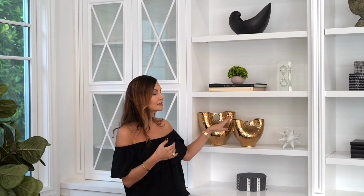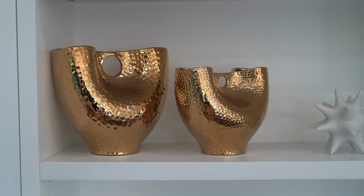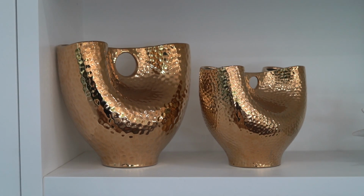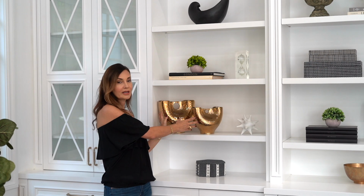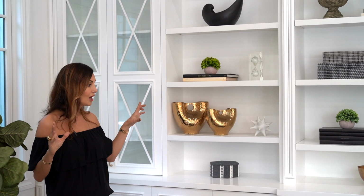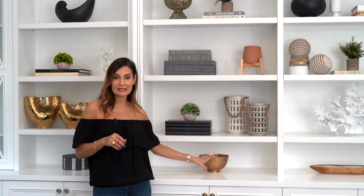Then we didn't want to put too much gold because this is not a very formal gold house. We wanted to have just a touch of it. So the homeowner got these beautiful vases as a wedding present and we decided to put them together right here in the corner. And you'll see that is really the only gold we have in this entire bookshelf other than a brass bowl that was already existing here.